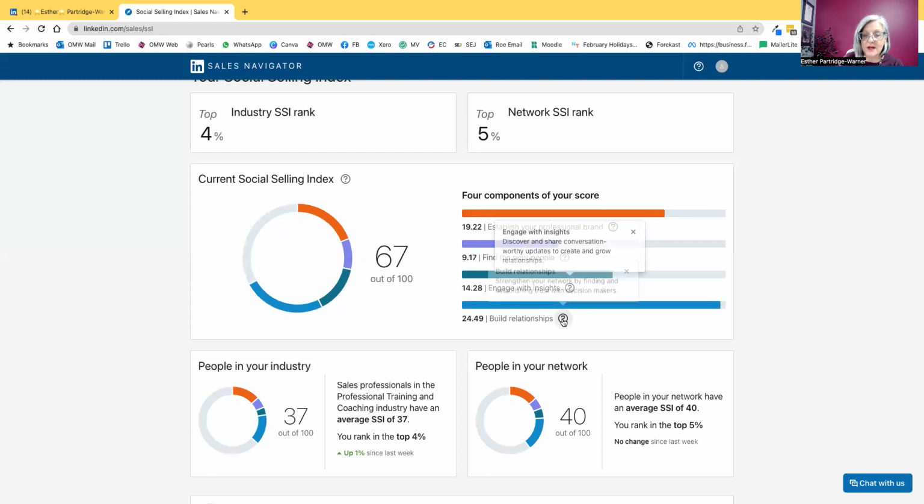And then my top one is about building relationships. That's about strengthening your network by finding and establishing trust with decision makers. So I'm nearly at the top part here. So wherever your number is, it doesn't matter. There's no right, there's no wrong, but it's a good idea to have this as a baseline to start with.